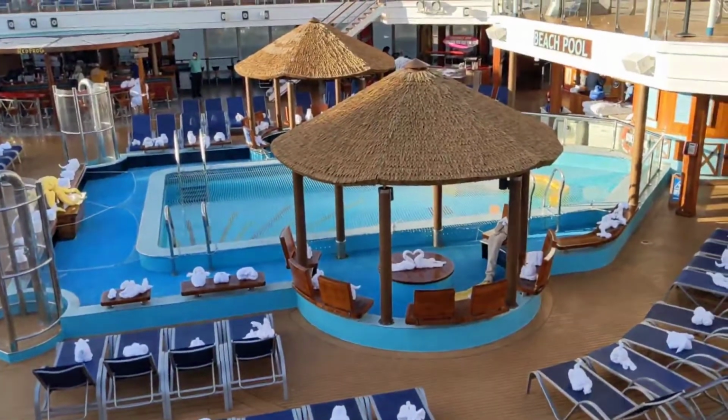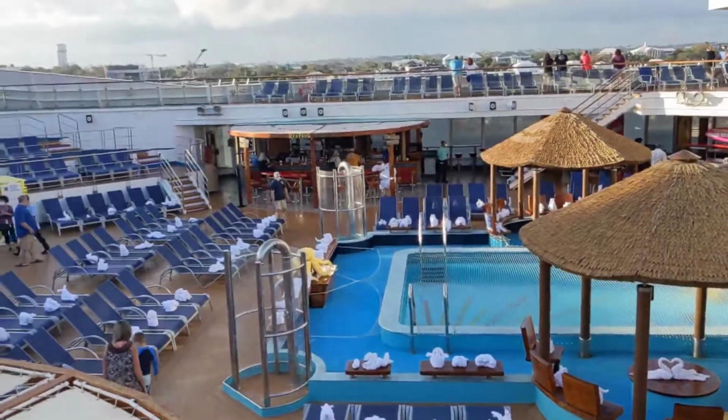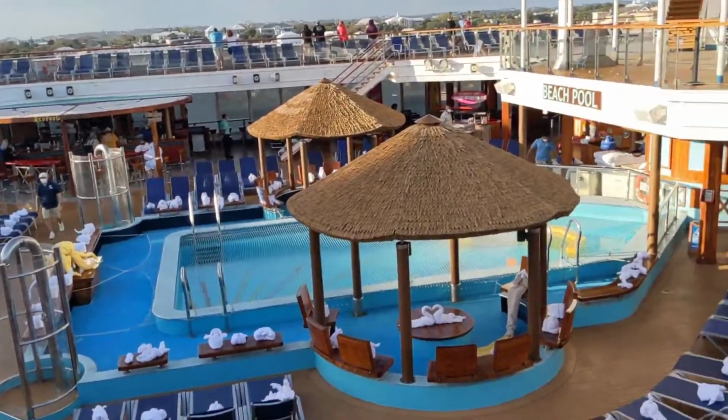For some reason, they got the pool netted off, but they have towel animals in every single chair down here. Go back to the room, see if my brother and my mom are awake, and we're gonna go eat breakfast.